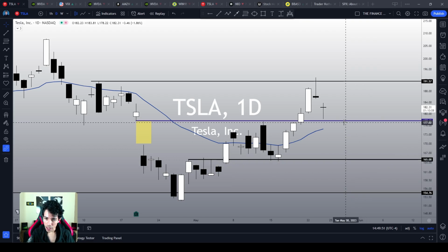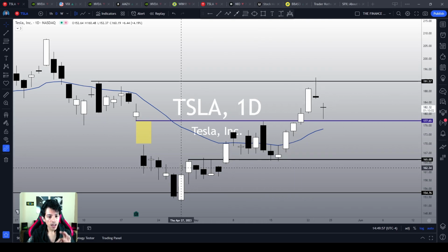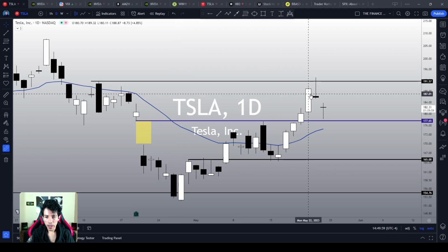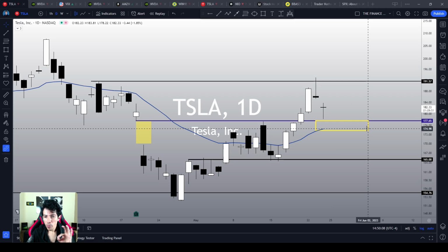But as long as we see Tesla doing these ascending movements over here, higher highs, higher lows, the trend will remain bullish. As long as Tesla remains above the 177, above the 21 EMA area down here, the bullish bias will persist.